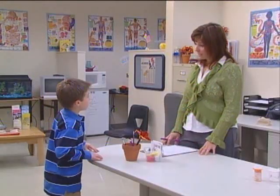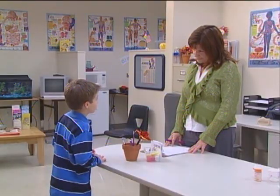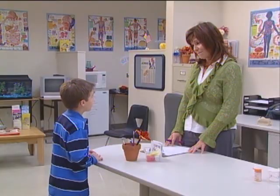Hi, my mom gave you some medicine to give to my brother for his cough, and she said I should take it too. Well, I'm sure your mom wants to make sure you don't take the wrong medicine or the wrong amount. I'll need to contact our school nurse so she can call your mom, okay? Good.